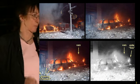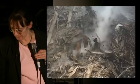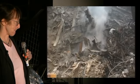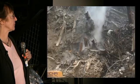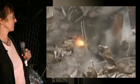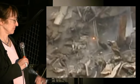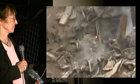During the cleanup, here's some apparent spontaneous combustion. Nothing's burning. Like what's going on there? Hot steel-toed boots melting? Does that make sense? That's the best answer these women got.